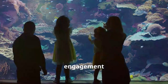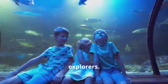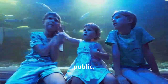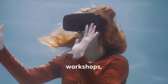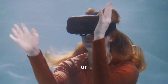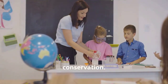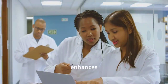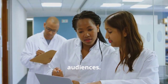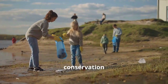Educational outreach and public engagement are vital for raising awareness about the deep sea and inspiring the next generation of scientists and explorers. Museums, aquariums and educational programs play a key role in bringing the wonders of the deep ocean to the public. Interactive exhibits, educational workshops and virtual reality experiences allow people to explore the deep sea from the comfort of their homes or local institutions. These programs help to spark curiosity and increase understanding of ocean science and conservation. Collaboration between scientists and educators enhances the quality of outreach programs and ensures that accurate and engaging information reaches diverse audiences. By fostering a greater appreciation for the deep sea, we can build a stronger foundation for future research and conservation efforts.